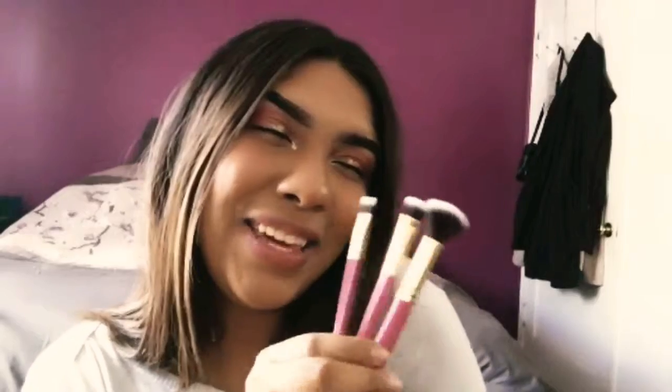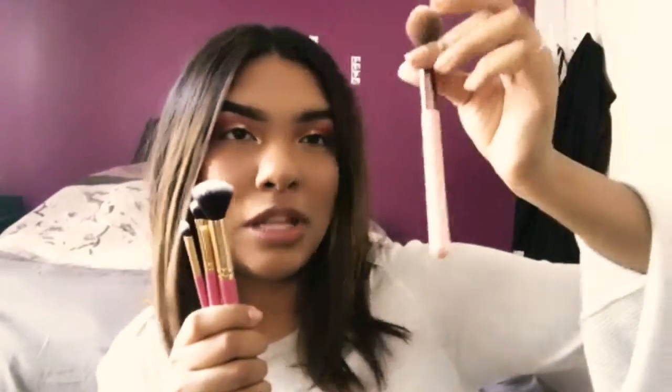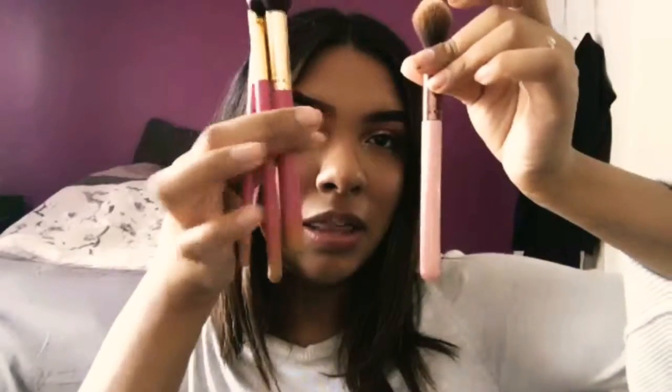But overall, the style, the look of it is very festive and pretty, and girly as well. So thank you, Luxie. The Luxie brushes that I received last time were these light pink ones, and these are more on the vibrant side. These are more like sunset, you know.